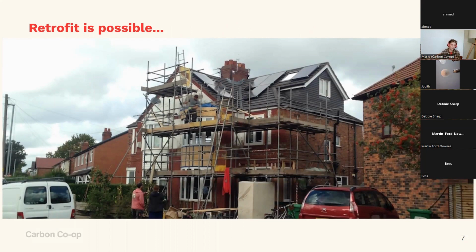So the term comes from "retro", like going back to an existing house and fitting in new energy efficiency measures. Instead of a new build that you'd build with all the insulation and works in as is, we're looking at older houses, and most of us do live in older houses, and most of the housing stock will be older houses for a few decades now.